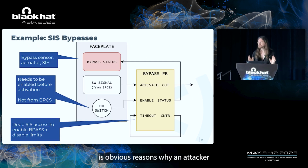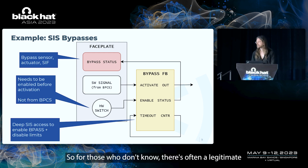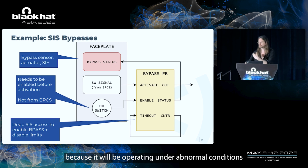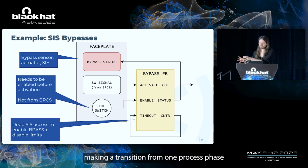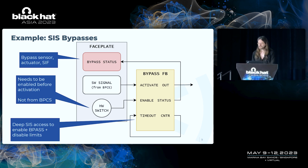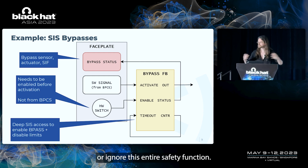So there's obvious reasons why an attacker might want to move into the SIS, but a commonly overlooked one is abusing SIS bypasses. So for those who don't know, there's often a legitimate need to bypass safety functions in an industrial process during process startup, because it will be operating under abnormal conditions as it's starting up, during transitions, when it's making a transition from one process phase to another process phase, or doing maintenance. And that allows you to basically say, ignore the inputs from this safety sensor, ignore the outputs to that particular actuator, or ignore this entire safety function.